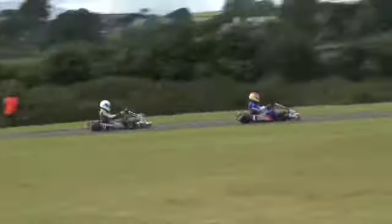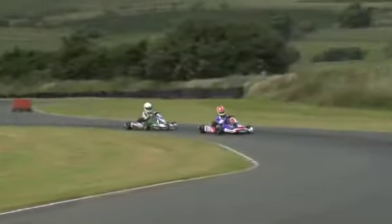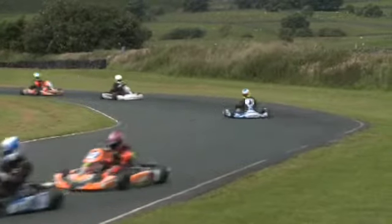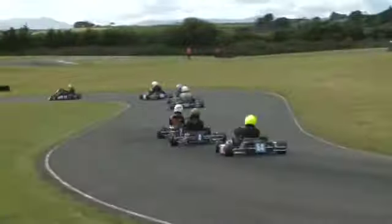Just make out the 4 kart there, Jack Partridge. He's not made up many places so far, to be fair. Jack Partridge could lose the championship lead here. Jordan Irvine could put him under pressure for that championship lead, as could the 86 kart just going through the picture, Daniel Baybutt. Baybutt's now in 7th, he started on P2.